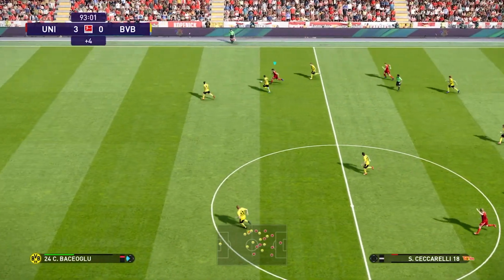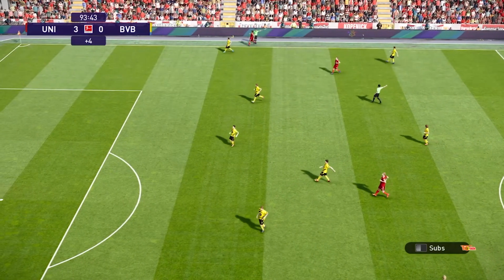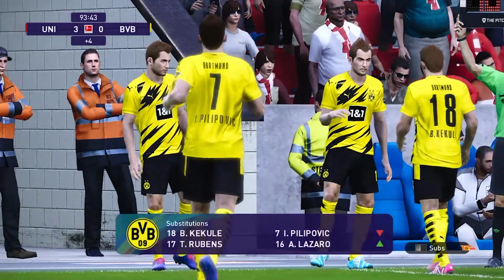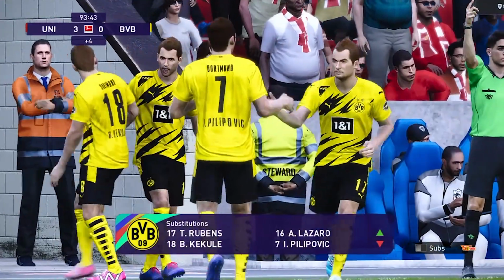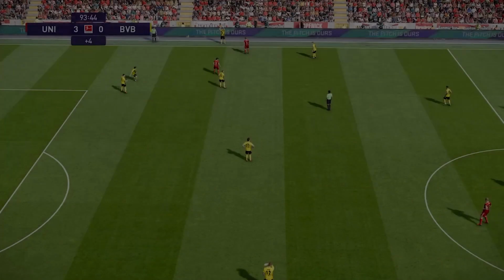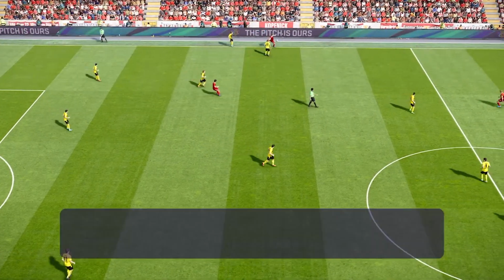Could move up a gear here. So now we're going to get those changes we have been expecting. Yeah, it's pretty obvious as to who was going to be taken off. His energy levels began to sag, and he was never going to last until the final whistle.